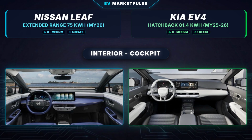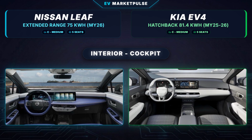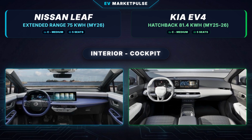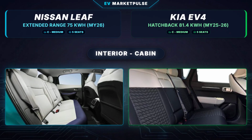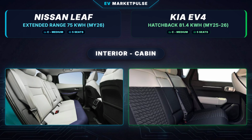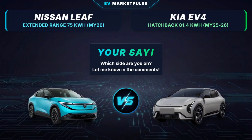Stepping into the driver's seat, the Korean Challenger opts for a minimalist, ultra-modern screen layout, contrasting with the Japanese crossover's slightly more traditional, button-friendly approach to the dashboard. Moving to the back seats, both offer ample headroom and comfortable materials, making them highly capable daily drivers for passengers. Which approach to the next generation of electric driving wins your vote?